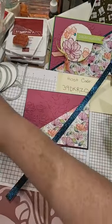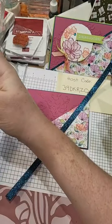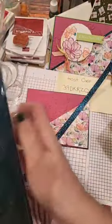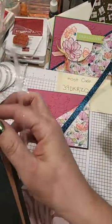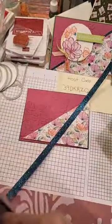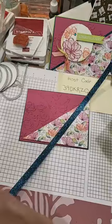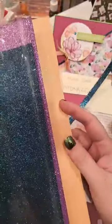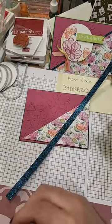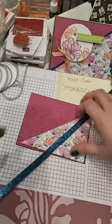So it's 12 by 12, and it has Highland Heather, Petal Pink, and Pretty Peacock. So there's your Pretty Peacock. Your Highland Heather is a nice medium purple, not light, not dark, kind of medium purple. Isn't that pretty? And then your Petal Pink, which is that orangey pink, that peachy pink. All right, that's also an online exclusive. But you only need a little strip of this for your card, right?